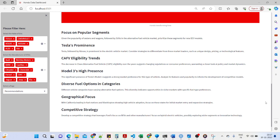Next, we saw that Tesla followed by Nissan are prominent in the electric vehicle market, and we thought of considering strategies to differentiate ourselves from these market leaders with the help of unique design, pricing or other technological features. Another thing that we saw was on the CAFE eligibility trends. We saw that there is a decrease over the years, and this suggests changing regulations or consumer preferences, warranting a closer look at the policy and market dynamics.